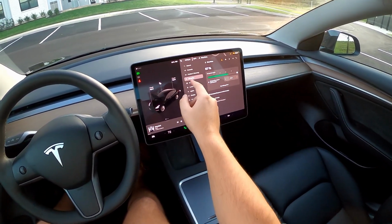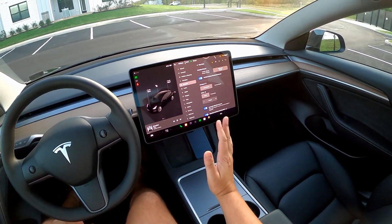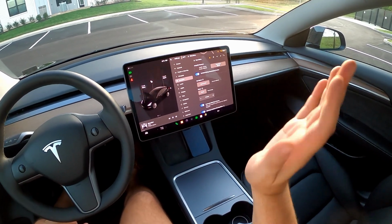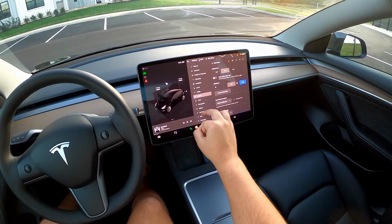Charging, autopilot, I'm actually going to set this to auto steer. I want to check out that later, see how it's been. I believe they've changed the vision. I'm not going to get into too much Tesla drama, but everything still feels pretty similar.